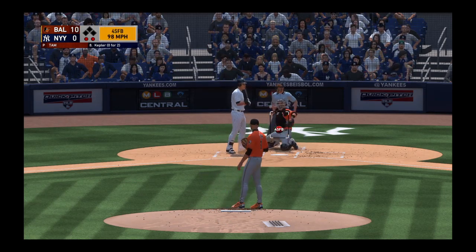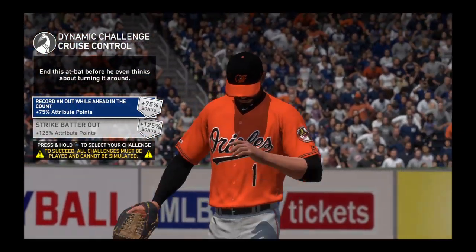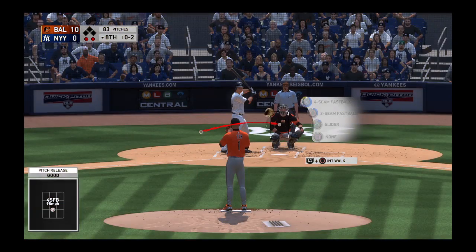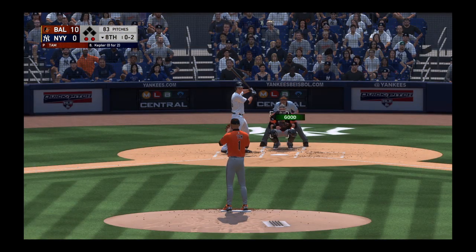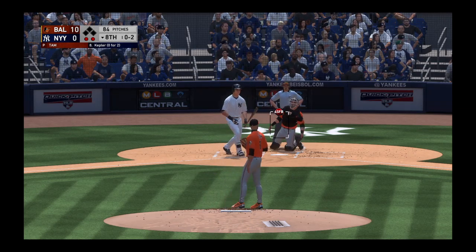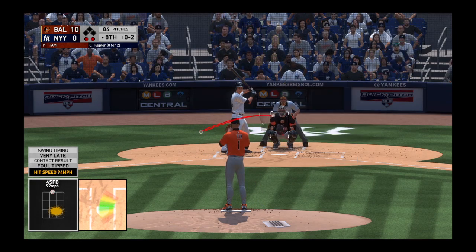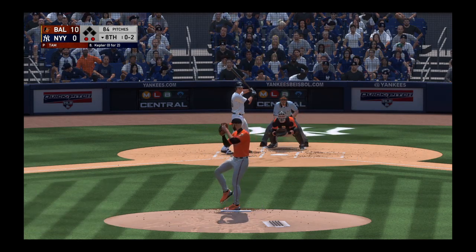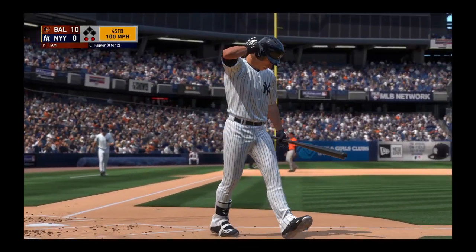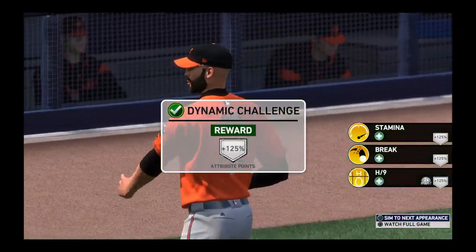Called strike, 0-2. Here it comes on nothing and two. And it's fouled away. And he's got another one here. 12 punch outs now in the ball game, and that'll end the inning. 1-2-3 go the Bombers.